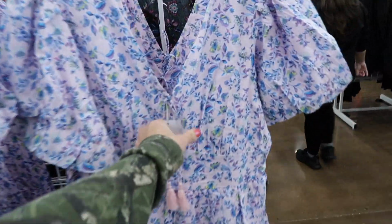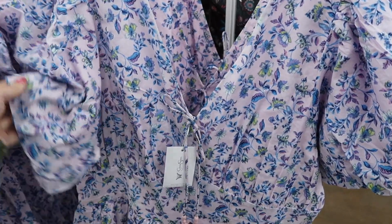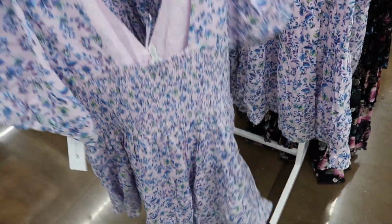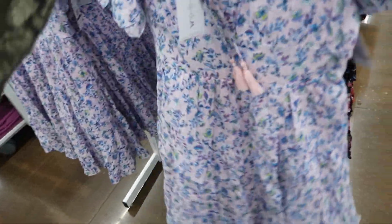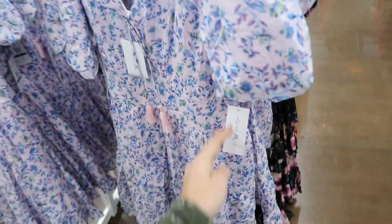Sneak peek dresses. These are from Jessica Simpson. So it has that plunging V, the little tie, flutter sleeve, it's a flowy skirt, and then smocking through the back. They are going to be regularly $38.